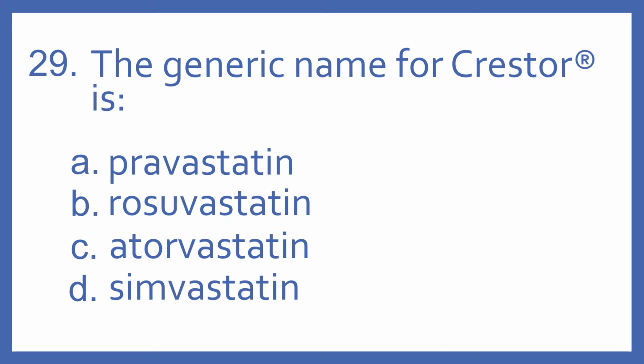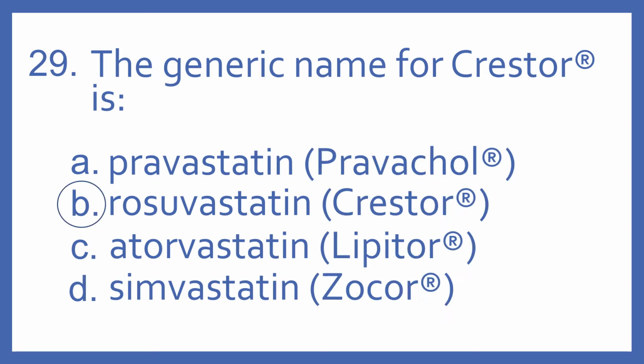Number 29. The generic name for Crestor is A, Pravastatin, B, Rosuvastatin, C, Atorvastatin, or D, Simvastatin. And the answer is B. Rosuvastatin is the generic name for Crestor. Pravastatin is the generic name for Pravachol. Atorvastatin is the generic name for Lipitor, and Simvastatin is the generic name for Zocor.